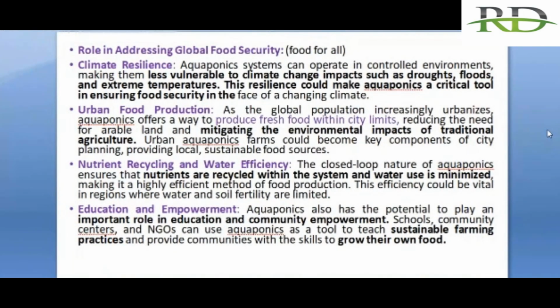Next is that climate resilient. As we all know, we are having the problem of drought, floods, or some extreme temperature things. So if we have a very good compact climate resilient system of aquaponics, it can be a good alternate for food production at present scenario. Same thing is that from urban food production, urban agriculture, or vertical farming, we need to empower and educate the people to go for aquaponics, because it is a very good system in which we can have plants and fish at one time with low investment with organic food.